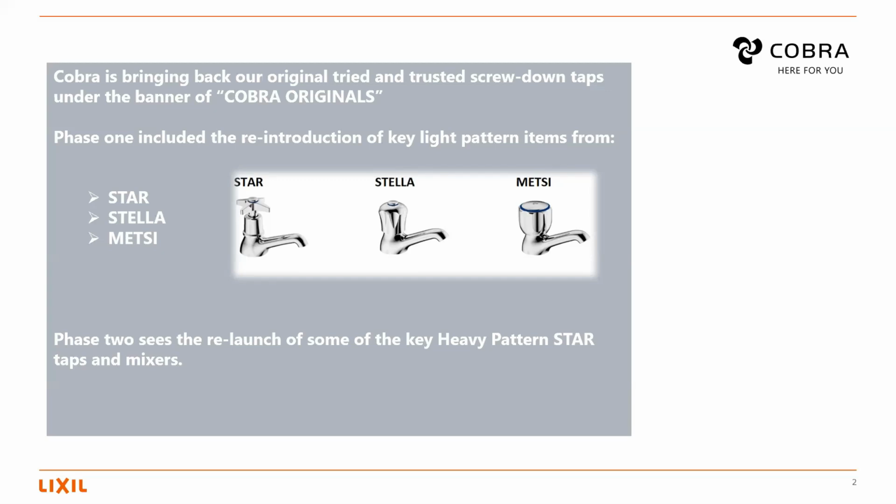And then in the second phase, we will be doing some of the key heavy pattern products. So I'm going to take you through it. At the end, I'm going to just skim through a PDF document, and I would like to make that PDF document available to whoever wants it because it lays it out quite nicely.